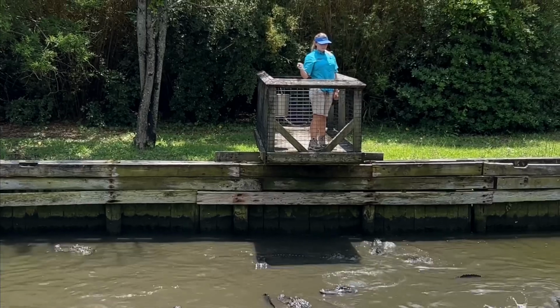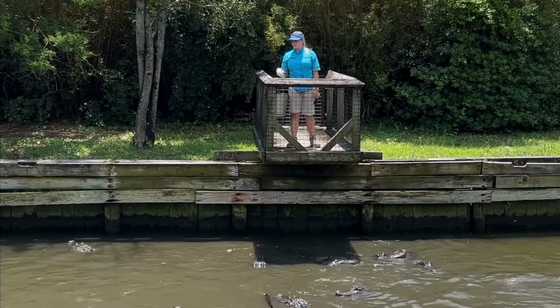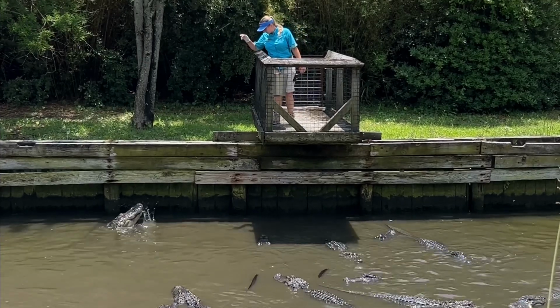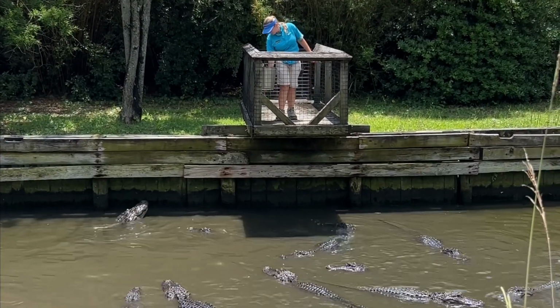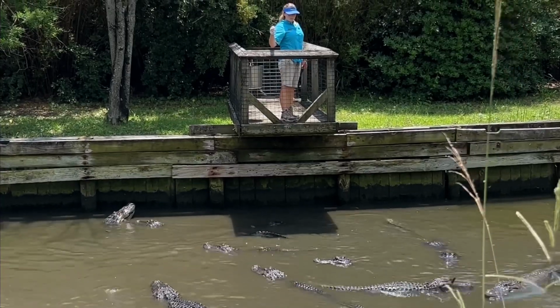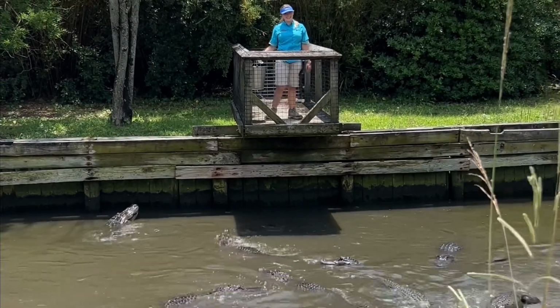But that chicken that we use is actually mostly just ribs. It has the bones in it for the extra calcium, but it is also less meat. Alligators have very slow metabolisms, so if we were to feed them full chickens in every show, they would stop jumping for weeks at a time because they would get really full really fast.